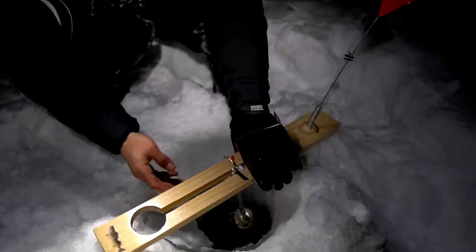I bit into the yellow one, and I kind of wasn't as big of a fan of the way it just tasted, and I bit into this white one, and it's really good. Wow.